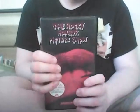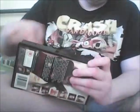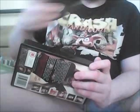So here's the front anyways, spine, and the back. And here's a tape for The Rocky Horror Picture Show. Print date is 4th of December 1996.